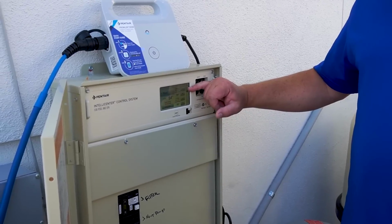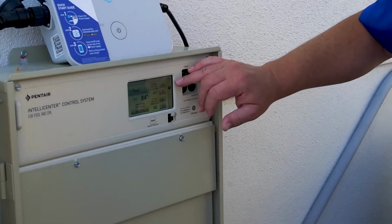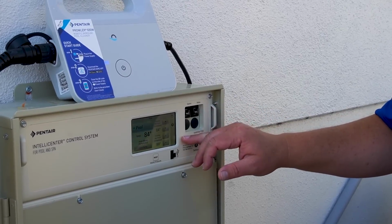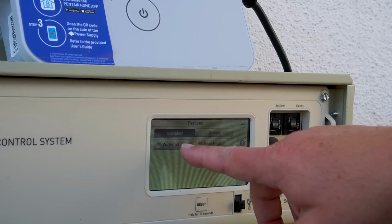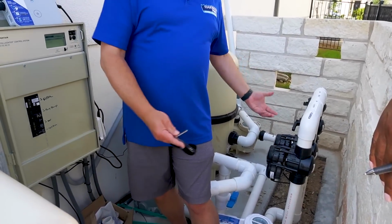You set both a heat set point and a cooling set point, just like your air conditioning system. In this case, we have your heat set at 84 and your cooling set at 88. So your pool should pretty much stay between 84 and 88 at all times. These are your features. Here you've got your waterfalls, and then pool high is just a pool speed. When you turn on your waterfalls, 2 things happen. These actuators turn so the water can get to the waterfalls, and the pump changes its speed.